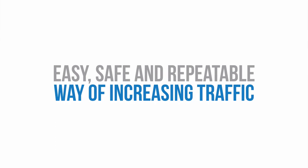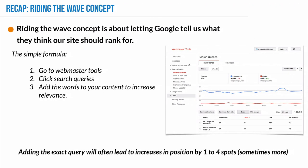As I said, easy, super safe, no way of getting penalized. This is actually giving Google more of what it wants. So what is it? Well, we're going to be using the riding the wave concept that I've talked about in the past, but this is going to be the next level of that, and the application and how to really take it to the absolute next level in an easy, replicable way. You could even outsource this process if you have a worker, an intern, or anyone that does any web work. It's a super easy process that's going to give some good results.